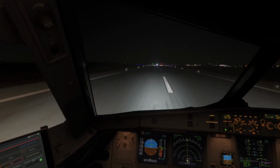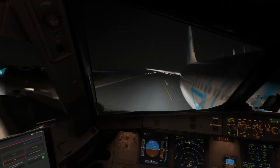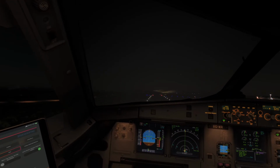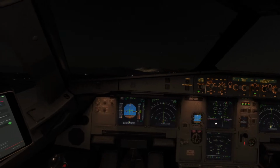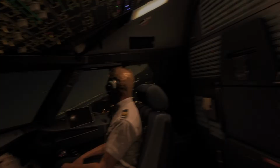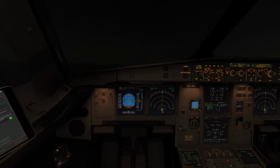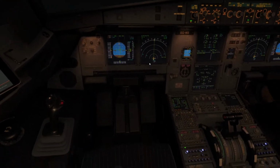What the heck? All aircraft be advised information November now current. QNH 1019. Okay. Positive rates. Gear up. Departure 119.905, Air Cairo 806.